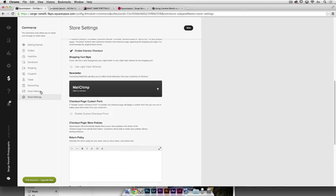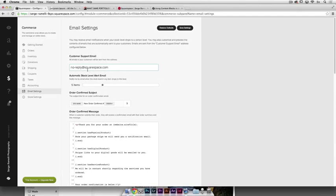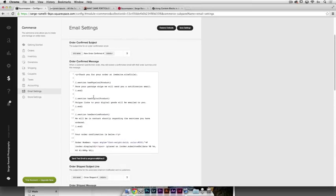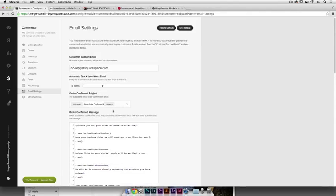Okay. And email settings. So I'm going to save this. Email settings. Customer email support, so you can put in your email where you want customers to write; when somebody says something, it's going to write to that email, and voila. And this is the order confirmation message, so you can make it 'thank you for your order, blah, blah, blah,' tailor made for you. It's pretty intense. You can really sell a lot of things.